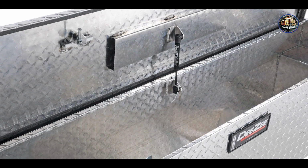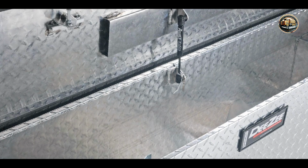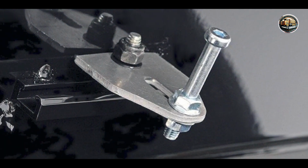5 top-of-the-line truck bed toolboxes to take your gear organization to the next level. Whether you're a professional tradesperson, an outdoor enthusiast, or anything in between, there's a toolbox on this list that's perfect for you. So, what are you waiting for? Upgrade your truck bed today and experience the difference firsthand.